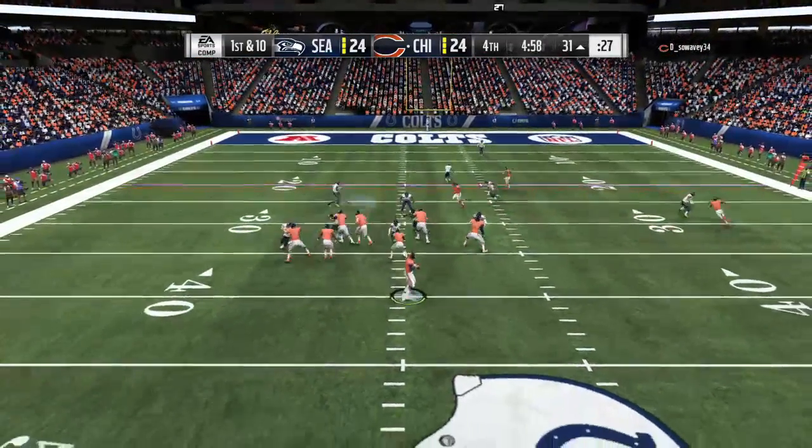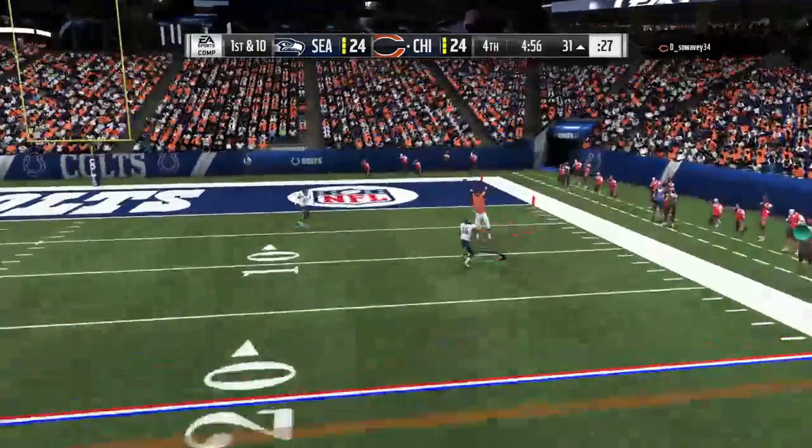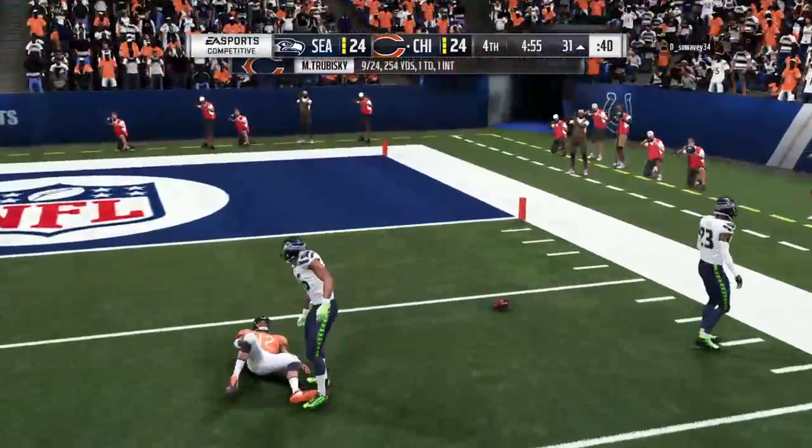They go play action with Trubisky. And his throw's going to be incomplete.